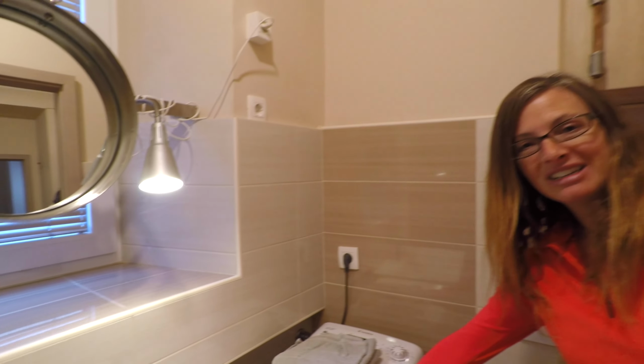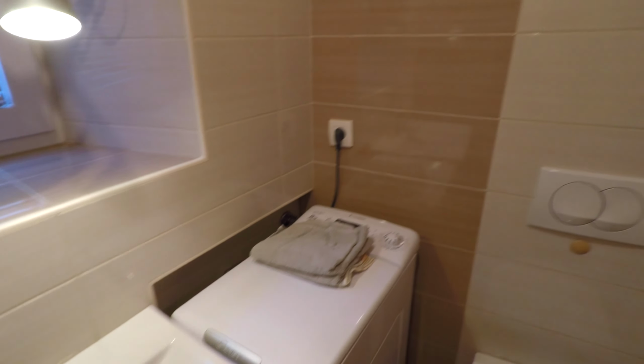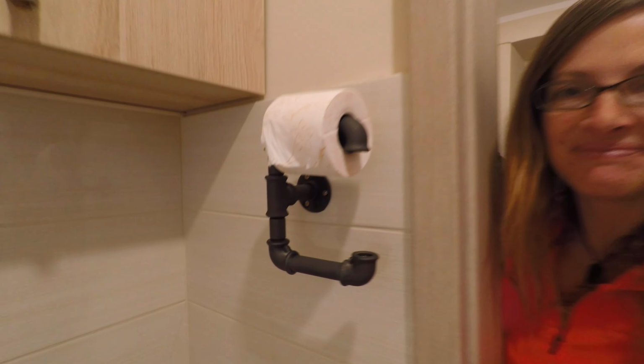So I'm going to take you also on this side of the bathroom. Tiny little washer, which was super functional. We've already used it once or twice. And then a regular toilet, but then we have the toilet paper roll holder, which is made out of, again, this piping.